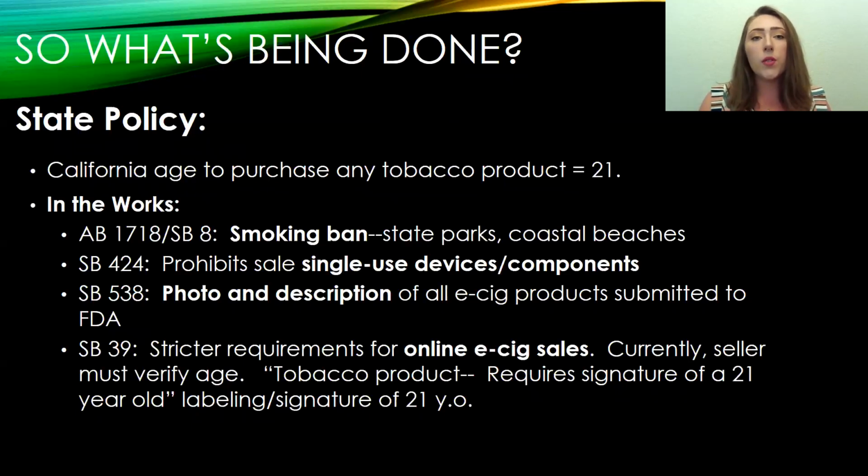So most companies now, you do have to provide that you are 21 and put your ID information, but there's a lot out there that you can purchase by just clicking a box that you're 21 and giving proper credit card information. So they're working really hard right now for there to be more packaging and more regulations around that to ensure that we aren't just having our youth buying online.